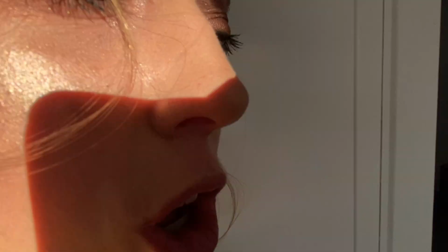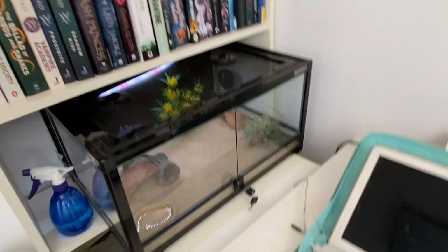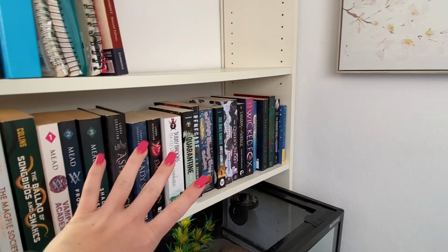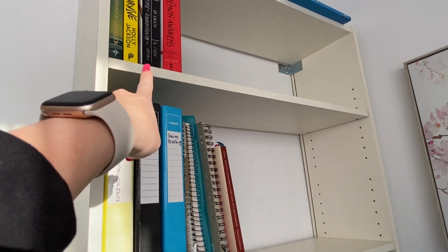Moving on, we got one more shelf. I know, it's been a long, crazy ride, but we got one more shelf. We got this last shelf over here. This is kind of like my study desk shelf. And this one just has some extra young adult, and then just some university stuff and some books that I bought today, actually.